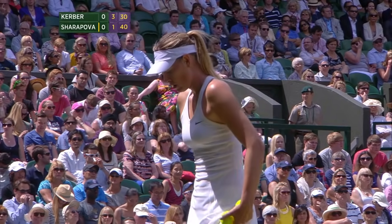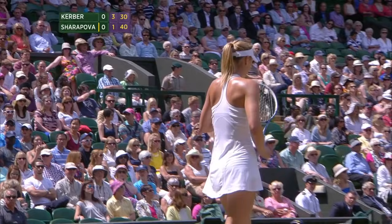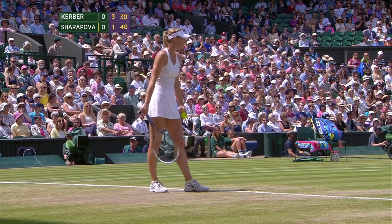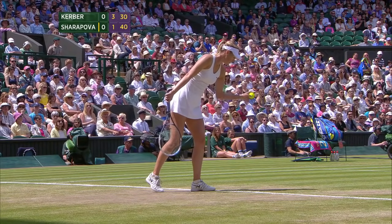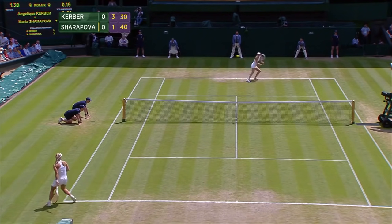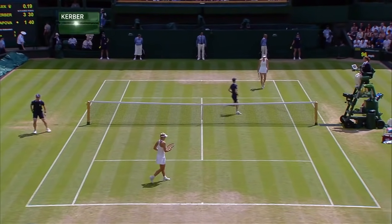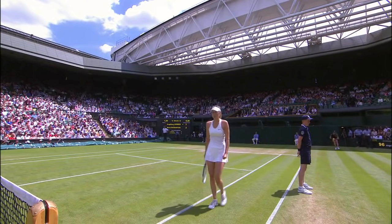Well, Sharapova has directed the majority of her attack to that forehand corner of Kerber, showing Kerber early on she is not scared of the German's weapon. Game, Sharapova. Sharapova starting to find her feet on centre court. 3-2 for set.